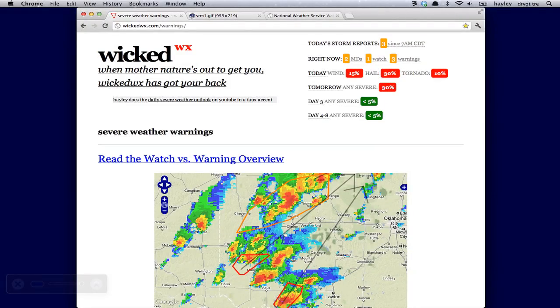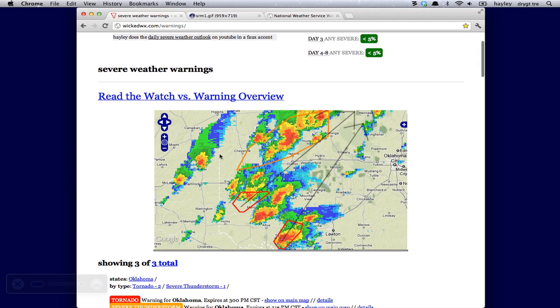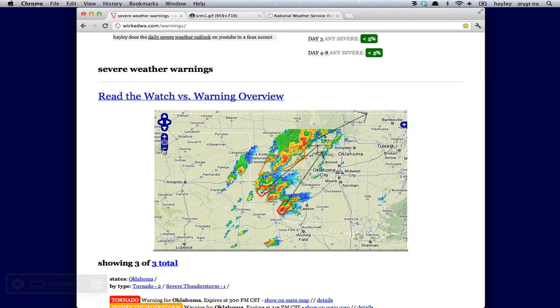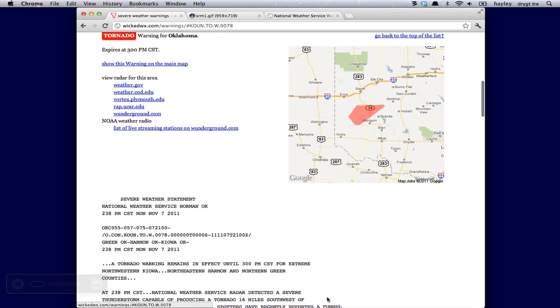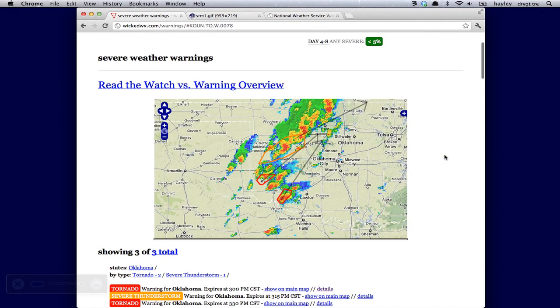Okay, part 2. We've got Wicked Wicks. This is wickedwx.com in case you can't read. We've got it loaded with the tornadoes. Now, it's kind of cluttered right now, but on this site, there is the storm path. So that whole little bit, let's see if I can show details. This little line gets passed, so that you can get these lovely little arrows or something.